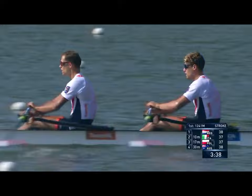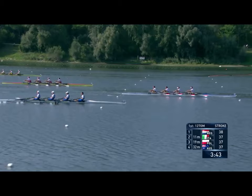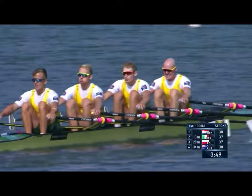I feel like I want to put my hand over the screen and just look at their heads and their faces, because they look so calm, so relaxed, so flat in terms of what they're doing. You don't think they're in the middle of the World Championships final going along at 38 strokes a minute.